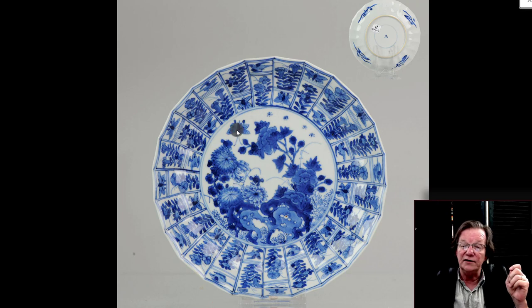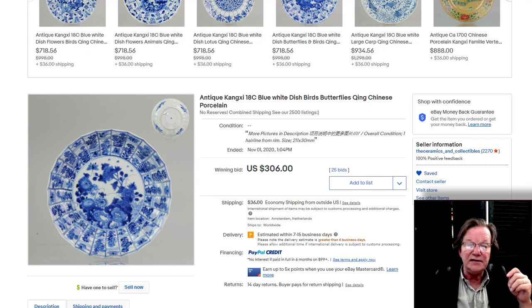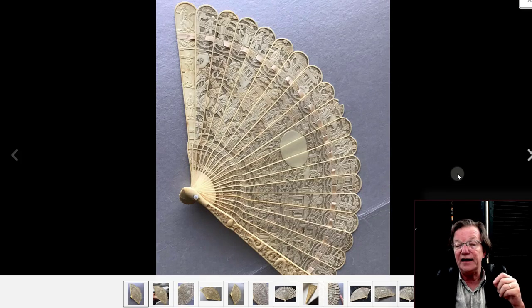Good cobalt with this descending butterfly coming down into it, and all that. Very attractive, and sold for $306. It had a little hairline in it, but that was about it. And a nice example all the way around. Nice little example. And then on to this, the Cantonese ivory fan.